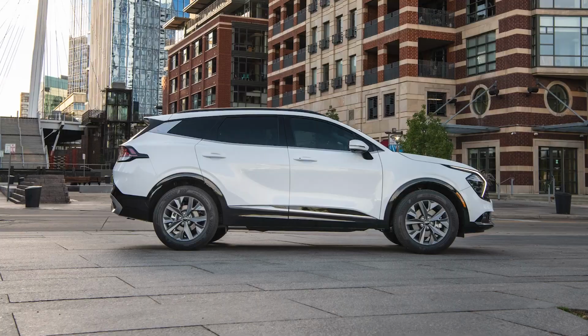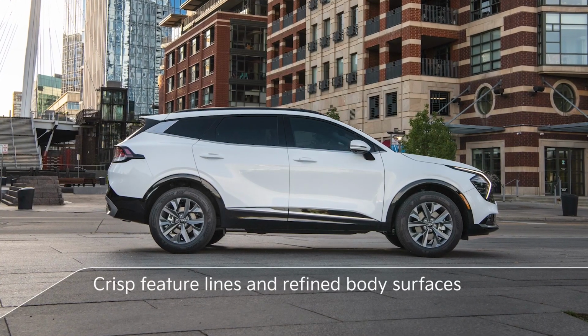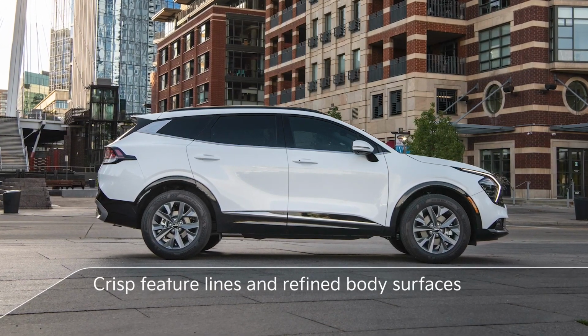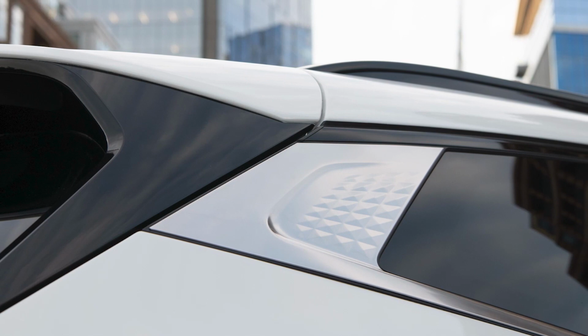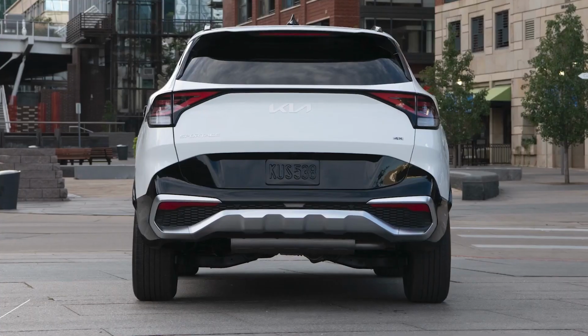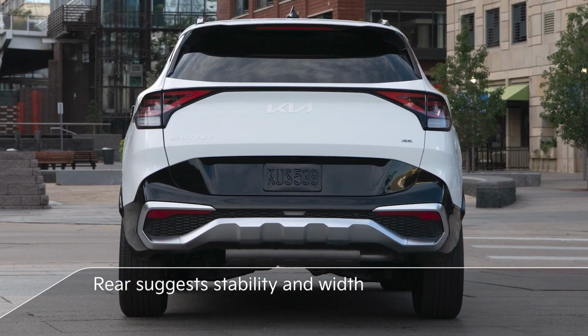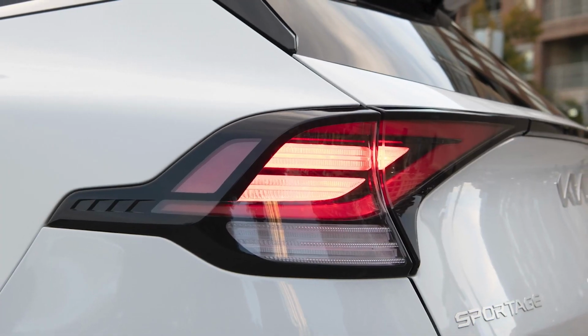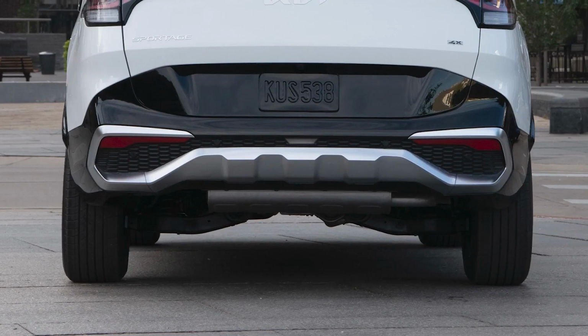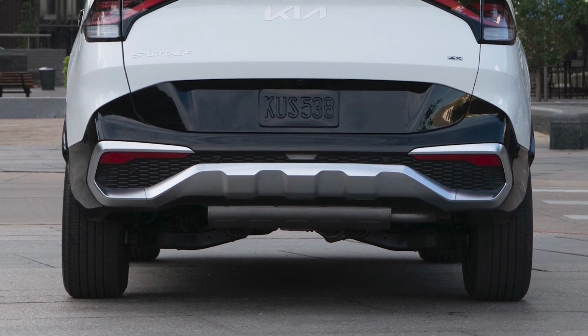Our signature Tiger Nose grille is supported by this bold and technical grille graphic, along with standard LED headlamps and boomerang-shaped DRLs. Here on the side, we again have crisp feature lines cutting across refined body surfaces that bring everything together. At the D-pillar, Opposites United comes through in this deconstructed effect.